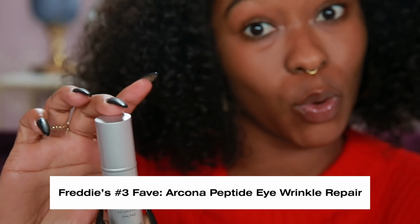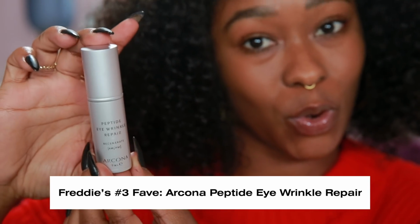My number 3, a peptide eye wrinkle repair eye cream by Arcona. I've been using this every night. According to Kristin, I should be using it twice a day. Oh. Sometimes eye creams take a really long time to rub in. Like in past experiences, I'll use eye creams and I'm like, okay, when I'm tired. This clearly does the job. I like it, it smells fresh.